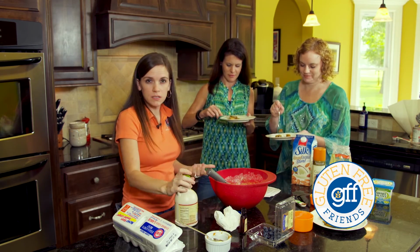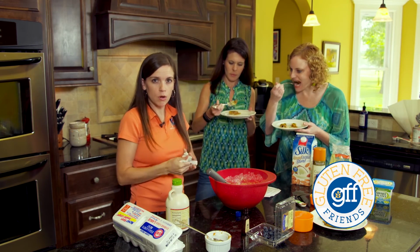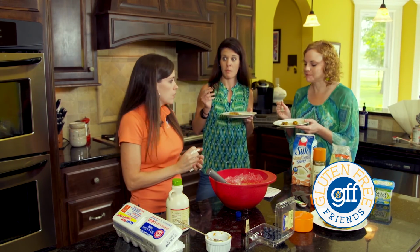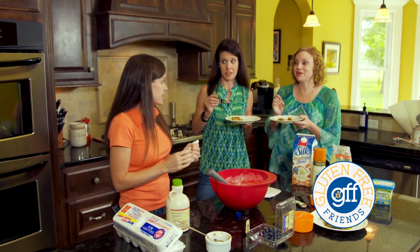And then you can use Smart Balance Light butter, some kind of healthy, light, heart smart butter. Some people like butter on their pancakes. Some people don't. What y'all think? I love them. I'm excited.